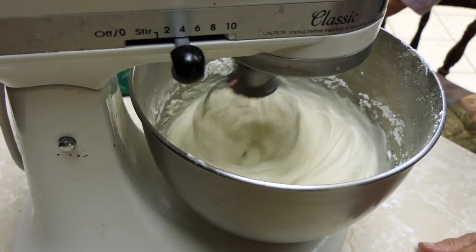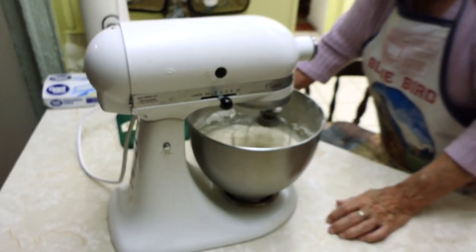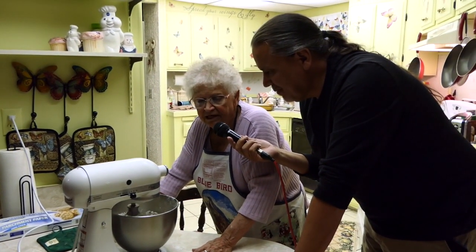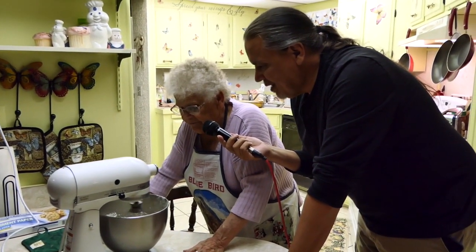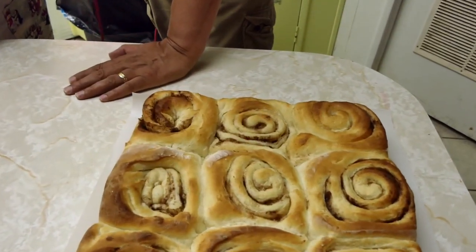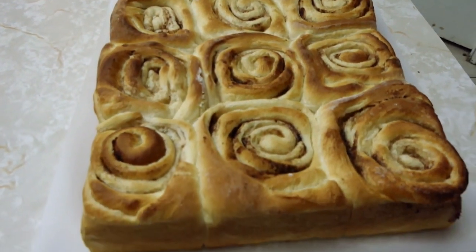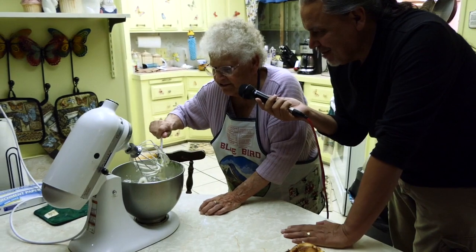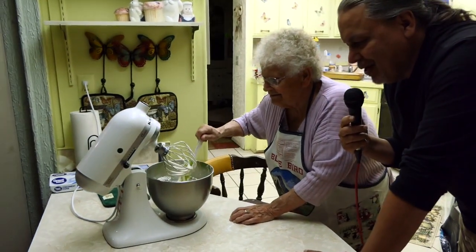So what would you call this kind of frosting? It's just a glaze. I used to do all this stuff by hand, mixing my dough, and I kind of like this little mixer. So now you're going to take the frosting with a spatula or whatever you got there. What is that called? It's a spatula. It's a spatula. Okay.